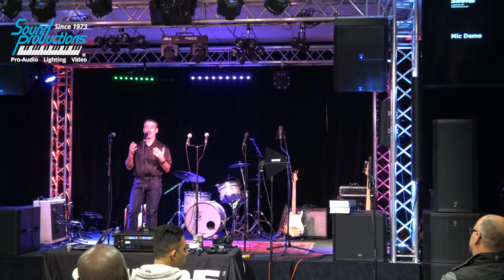Check, check, check. Also, this one rolls off real fast because it's super cardioid, so I'm out of the pattern pretty quickly there. This is the KSM9. This is the dual diaphragm condenser mic, and you can definitely hear the sound quality here.